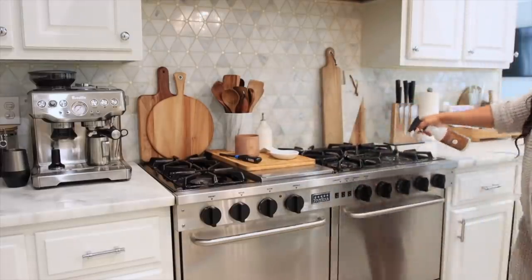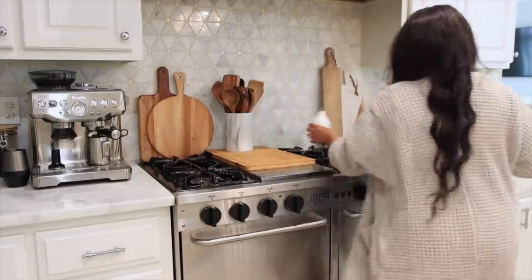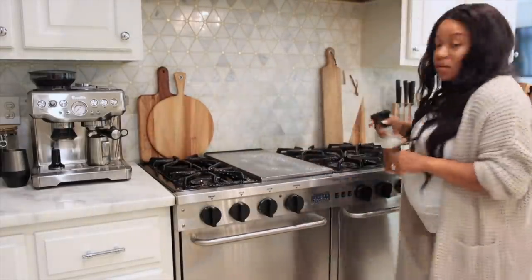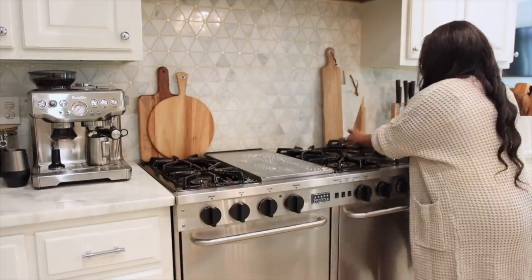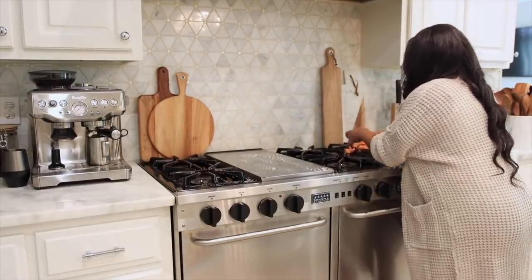And I always wipe the stove down daily just because after we cook on it, it gets pretty grimy. And we had cooked breakfast earlier that day, so I'm just wiping it down with that same multi-surface spray. Now, if I was doing a deeper clean, I would use a degreaser. But since this is just like my daily cleaning, I'm just using this spray.